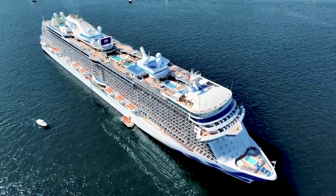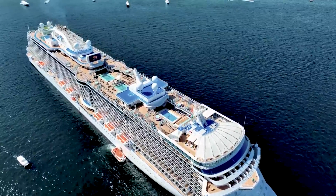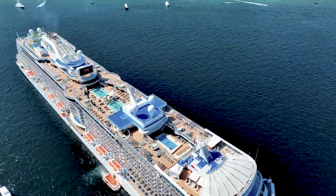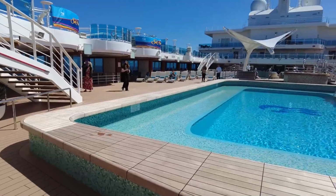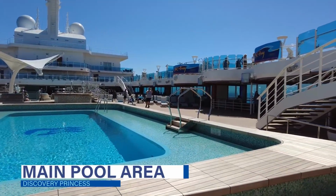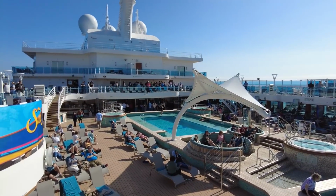So let's get this review started on one of the more unique areas of the ship, the outdoor decks. The new Discovery Princess features the most pools and whirlpools of any ship in the Princess Cruises fleet. We appreciated the many distinct pool areas, as they each had a unique vibe. Deck 16 midship is the main pool area. This centrally located area includes 2 pools, whirlpools, plenty of seating, and 2 bars.